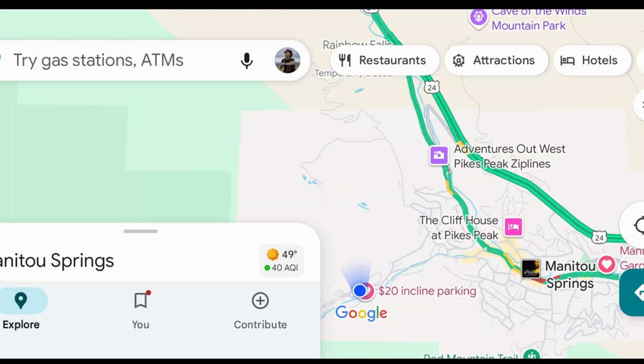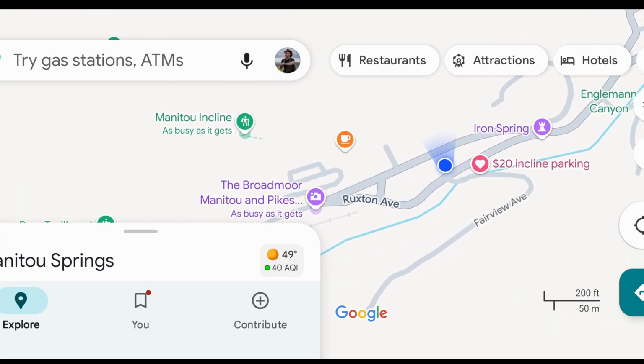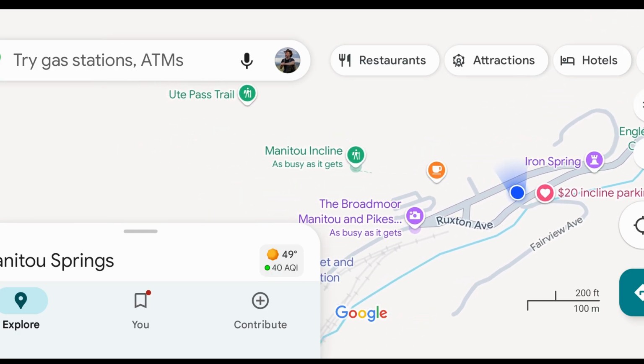And I think just try the Iron Spring Chateau first, and if there's no spots there, then head on down to Hiawatha Gardens and park there. So we parked here at the Iron Spring Chateau. It was $15. I'm not sure why it says 20 here on the maps, but that's right at the base of the incline.